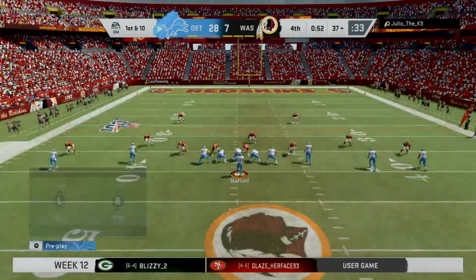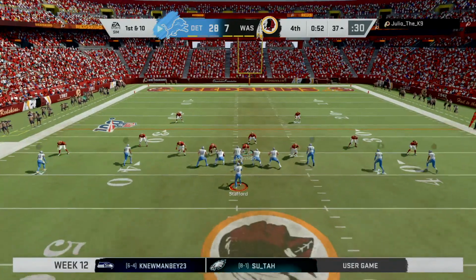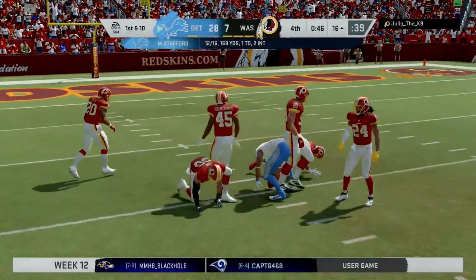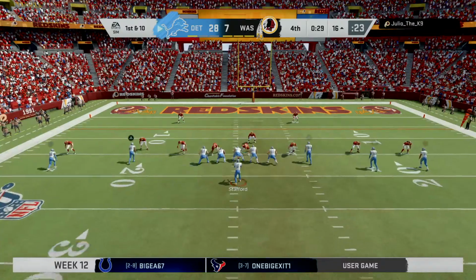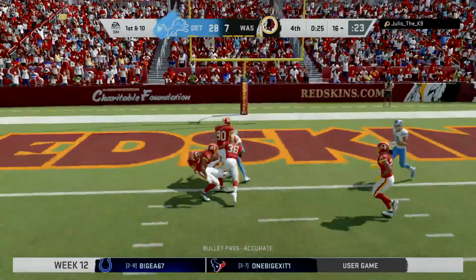Back-to-back good plays have them on the move on first down. 56 to Mike, boys. From the gun, here's Stafford. They'll tussle for it, and this is going to be caught. A good pickup there, 21 yards. Stafford is 12 of 16 thus far. It's 1st and 10. He'll get this one to Galladay.